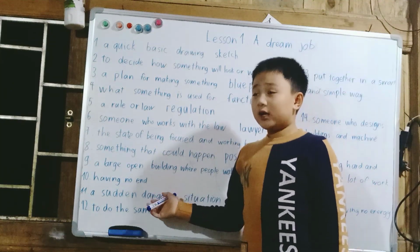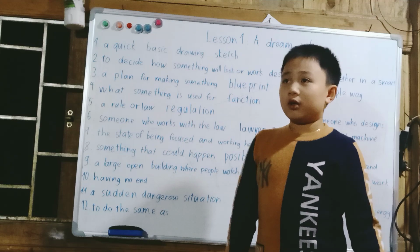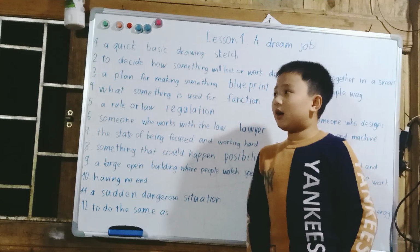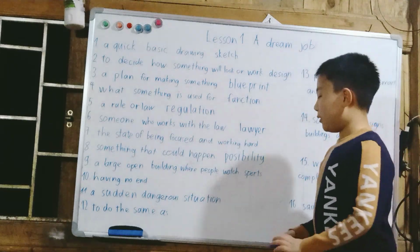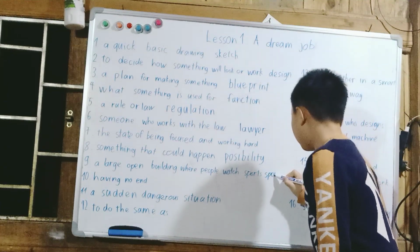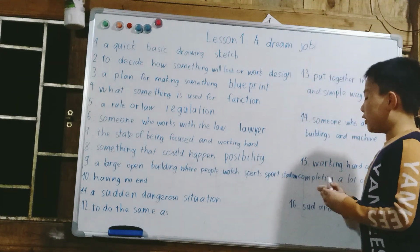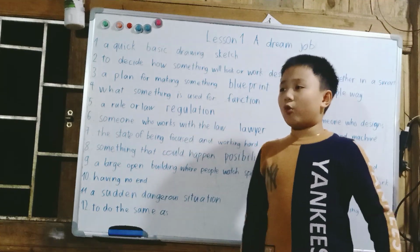Have you been here before? Do you like baseball? Now, if you like baseball, you would come here and watch baseball, right? This is where people came and watched sports. So they are large open buildings where people watch sports. So it is called a sports stadium. So a sports stadium is somewhere that people came and watched sports.